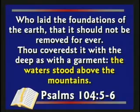So the waters actually assuaged. They dropped down. Something happened to the crust of the earth to cause this water to run off in the flood. If you read Psalm 104, it tells us about this. It says, who laid the foundations of the earth that it should not be removed forever? Thou coverest it with the deep, as with a garment. So this is obviously talking about the flood in the days of Noah. Psalm 104 is. Then it says, the waters stood above the mountains. And again, if the water is above the mountains, this is not a local flood. This is going to go on the other side of the mountains, obviously.